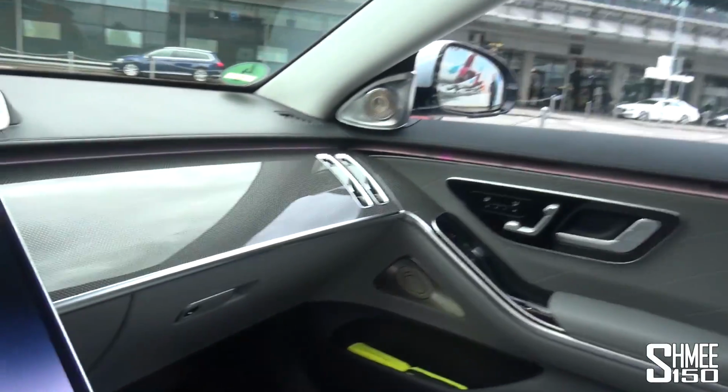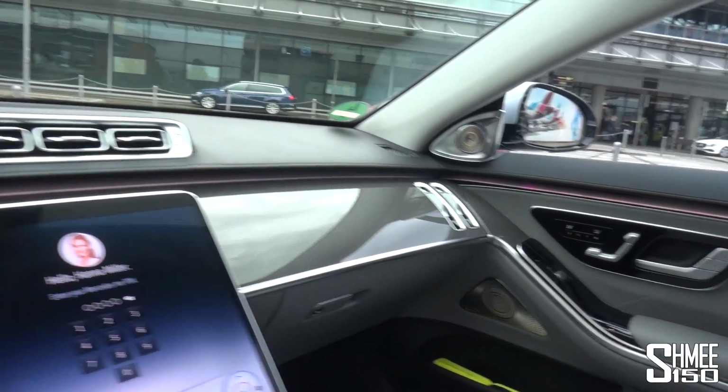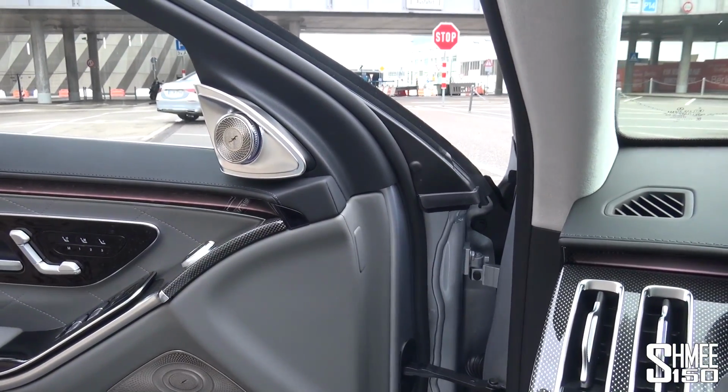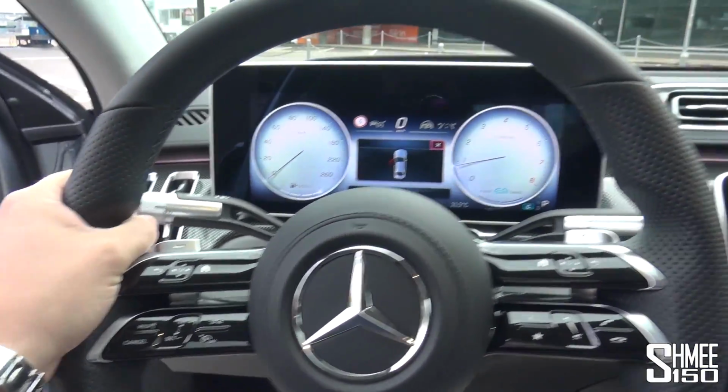What a feeling even just being inside here, the large glass on the roof. The seats are magnificent, this new style for the dashboard that wraps around almost like a race circuit with the corners. We've got gesture control, we've got gaze control, we've got the 4D sound system from Burmester with the speakers which circle out. Basically, this is already magnificent, and we've not even gone anywhere.